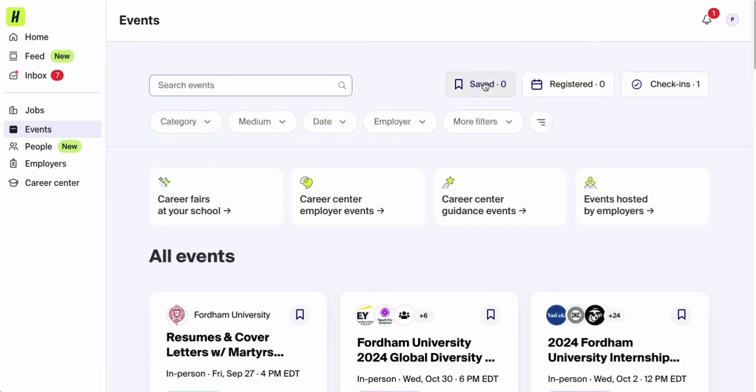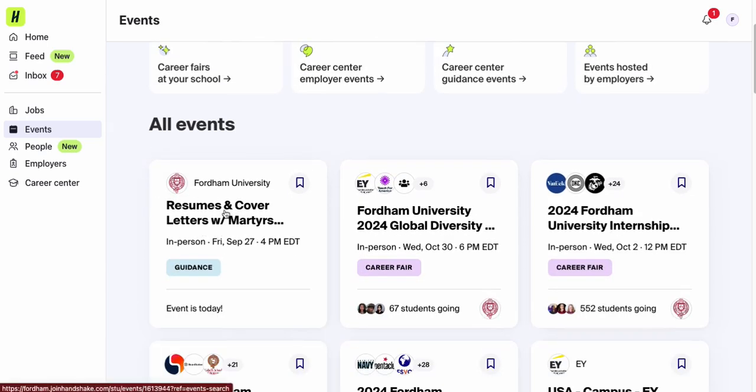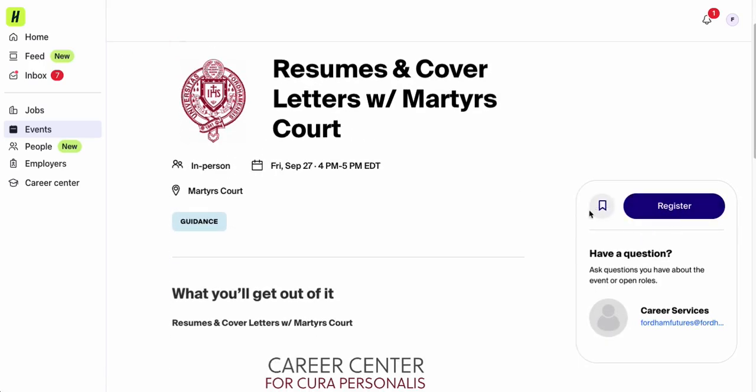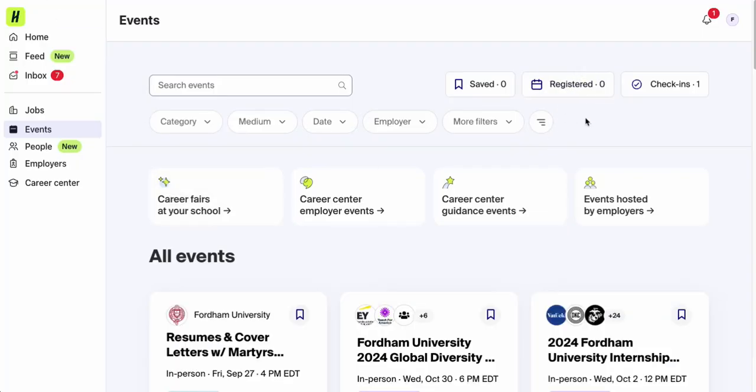You can find jobs that you've saved for later, as well as registered for up here, or you can view events that you've previously checked into right here. To register for an event, you can simply click on it, hit register, or save it for later. We highly recommend registering as soon as possible to secure your spot. Especially when registering for employer events, it's important to unregister if you're no longer able to attend. It demonstrates professionalism and strong communication.